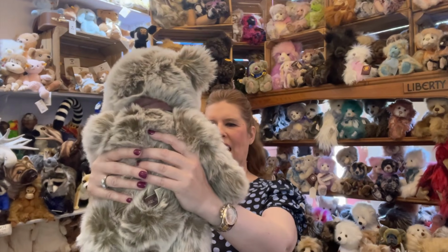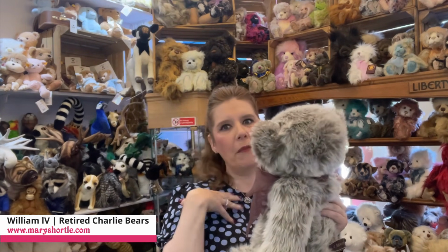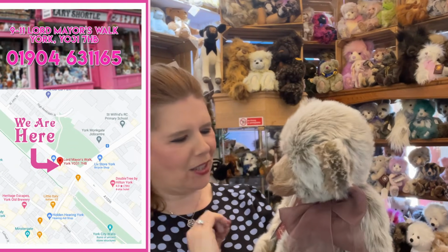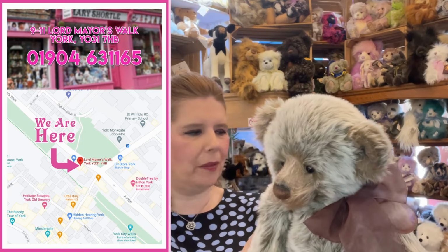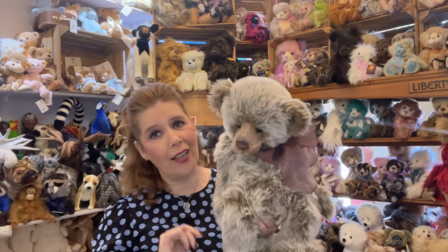So these ones I talk about with such passion because they are, for me, some of the most attractive bears ever made in the collection. These are the Williams, and this one is William the Fourth. Now these do fly off my shelves.